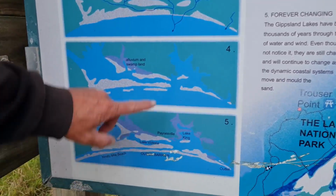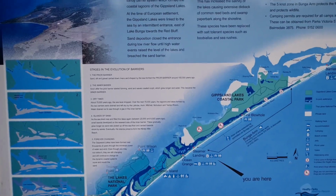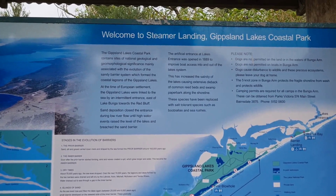So all this was originally sea. And this is from European settlement, not that long ago. So in basically 1889. Yep, 1889, this was open to the sea. This is not how Captain Cook found it when they went past.